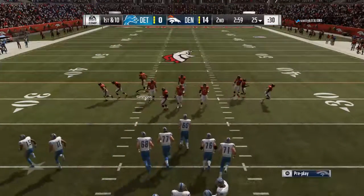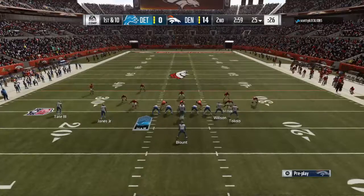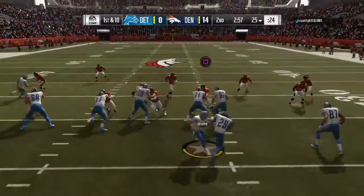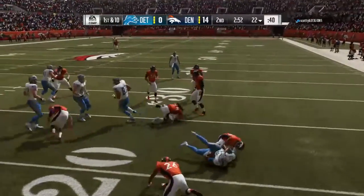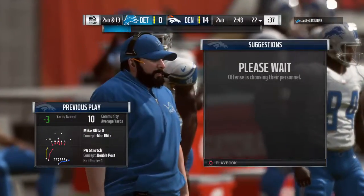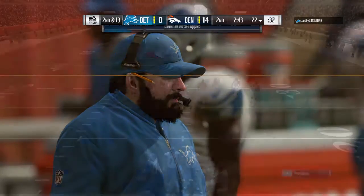Stafford and the Lions now have it 1st and 10 at their 25-yard line. Now a play fake at Stafford. He'll buy some time, right, going underneath the block. And this one goes nowhere. Losing yardage back at the 22. A loss of a full 3 yards, and now it's 2nd down.